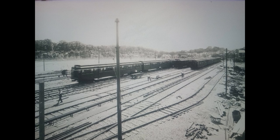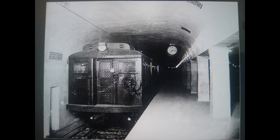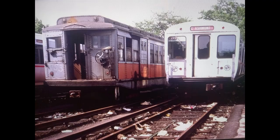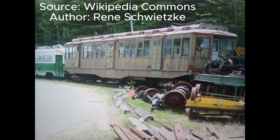These trains ran on the Cambridge-Dorchester line from 1912 all the way to 1963, replaced all at once by a newer fleet. These cars were the longest-serving subway fleet in service. After its retirement, all cars were scrapped. Cars numbered 0709, 0719, 0749, 0753, and 0754 were preserved at the Seashore Trolley Museum in Kennebunkport, Maine.